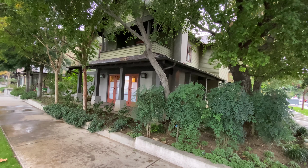Here's where Michael Myers' house is actually located in the movie. Yeah, the house was falling apart completely and they were going to tear it down and demolish it, but somebody decided they wanted to save it, so they took the house, uprooted it, and took it down the street to its current location. A new house has been built at the location.